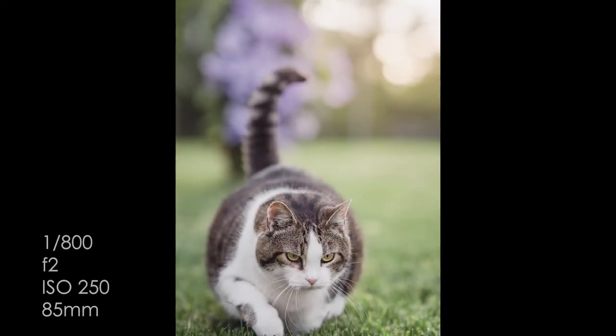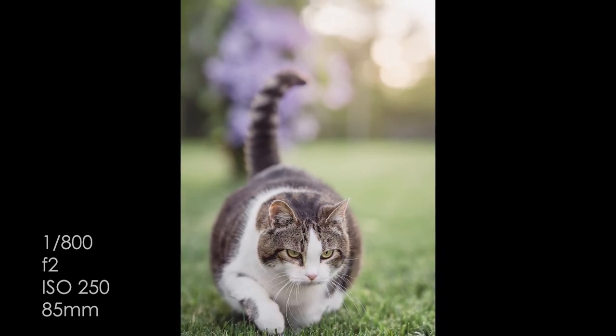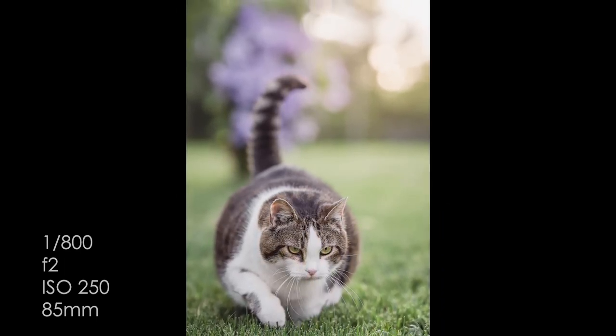The next evening, the cats and I took a stroll around the yard. Josie enjoyed her walk. She has a much easier time getting around the yard when the grass is short.